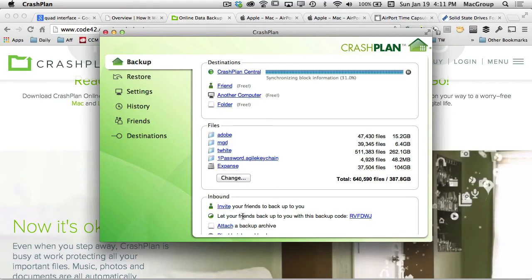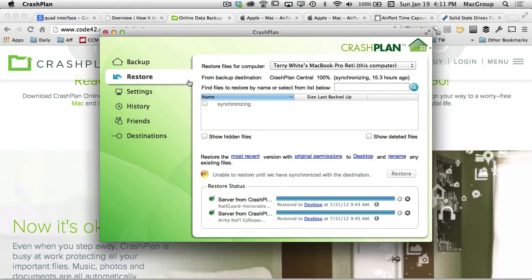So here it is. This is what's going on this particular computer. On this computer, I'm backing up roughly 390 gigs. And as you can see, it's mostly home folders and everything that's on my second partition. If I need to restore something, I go to restore and then grab the item that I need to restore. I'm not logged into my regular account, so this is why it's not listing everything yet.